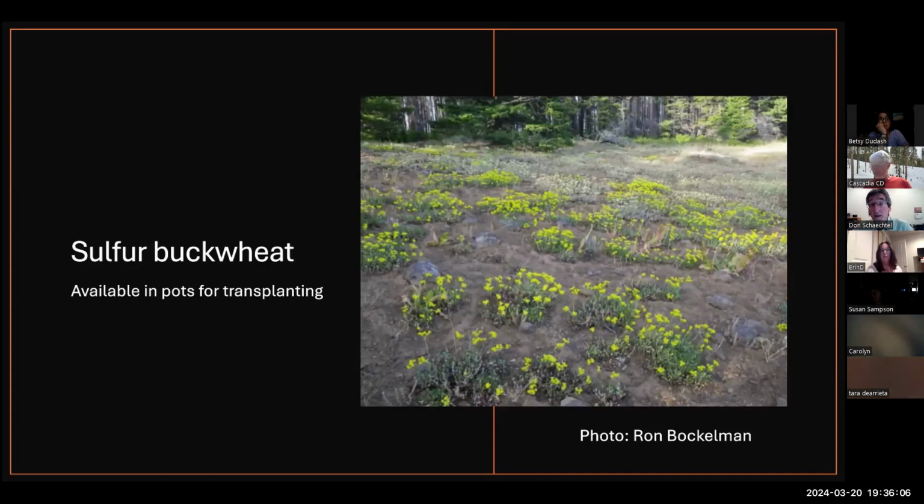And it's fun to look at these plants in the summer when they're in full bloom, to look at all the different animals that are using that nectar source. And this is, by the way, a nice look. I said, boy, I wish my pasture looked like that. And I do have lots of buckwheats, especially the sulfur buckwheat, tall buckwheat, and snow buckwheat.